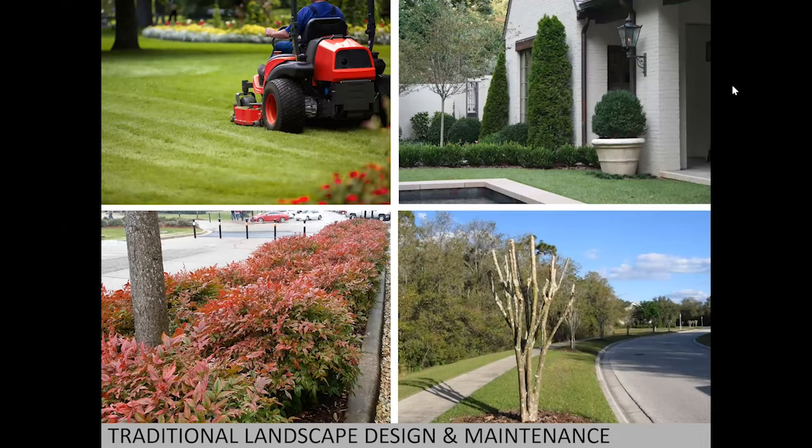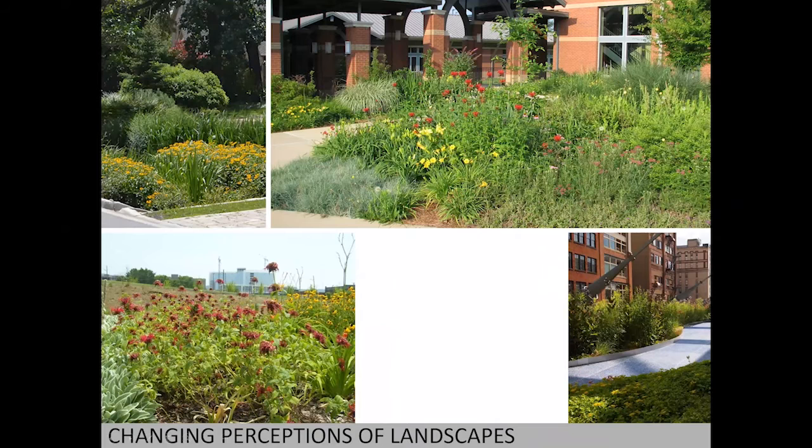Okay, so what could it look like? What are our options, right? Here's what we have to do. We have to change perceptions of the landscape, and we have to look at what are the environmental benefits of the landscapes that we're designing. What are the environmental benefits of the landscapes that we are promoting and celebrating?